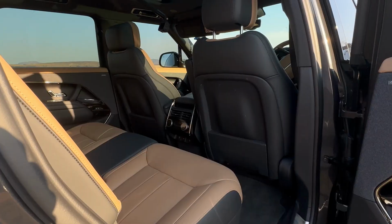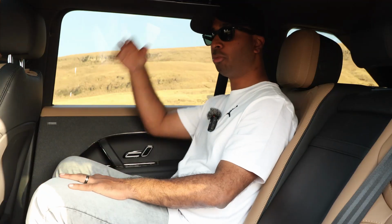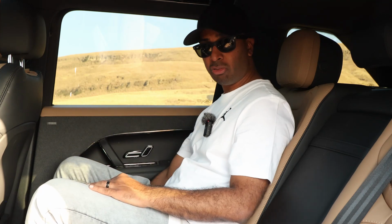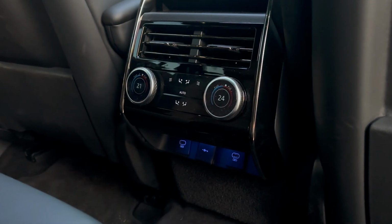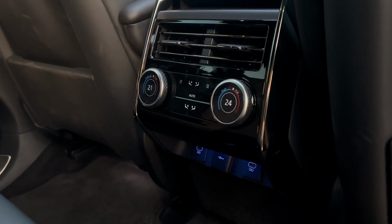So jumping into the back of the Range Rover Sport, and it is super comfortable, quite a bit of leg room and headroom for me. I'm 1.8 meters tall. You've got quite a bit of storage on either side of the door, and then you also have some storage behind each seat, dual climate control and heated and cool seats. You've got 2 Type-C ports and a 12-volt socket, ISOFIX in the rear.